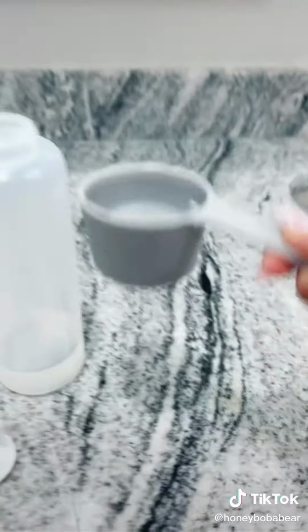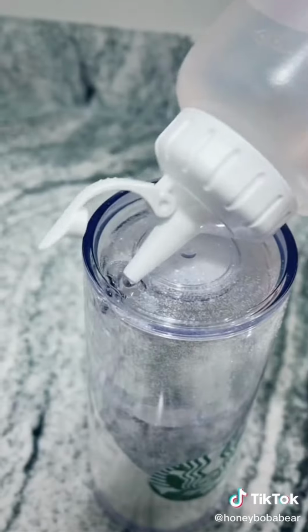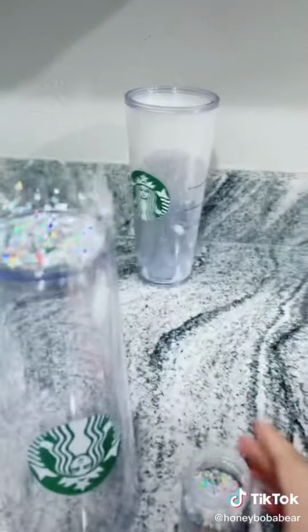Now I'm gonna make the snow globe mixture. It's 1/3 cup Elmer's glue and 2/3 cup of water. I'm just putting it in the squeeze bottle. Now we're gonna mix this up. Okay, here we go. Oh, I think I used too much glitter and everything clumped together. It's gonna take me hours to wash this out, so I'm gonna work on another one in the meantime.